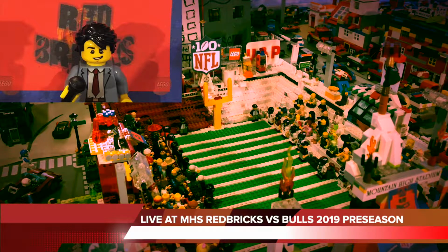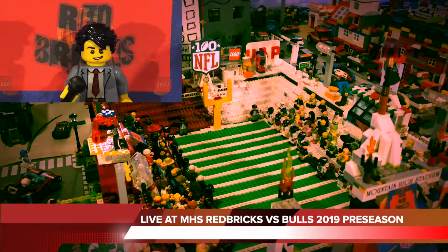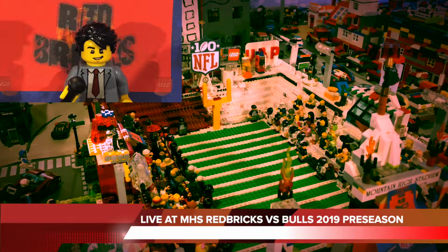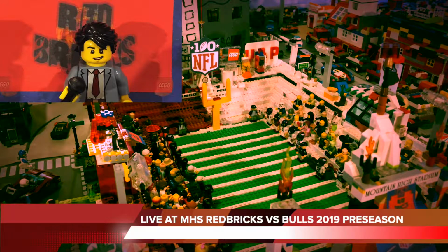So here we go once again in the beautiful Mount Ice Stadium. We have two lineups today to start off the NFL preseason 2019 in the San Jose City area. This year we have a brand new remodeled football stadium. They have remodeled a few things in the stadium, and also some of the audio systems, which we will be listening to momentarily.